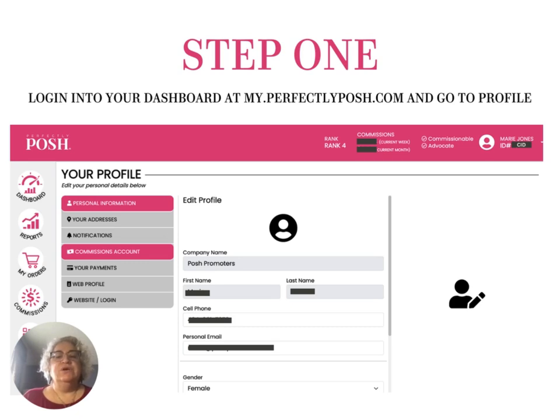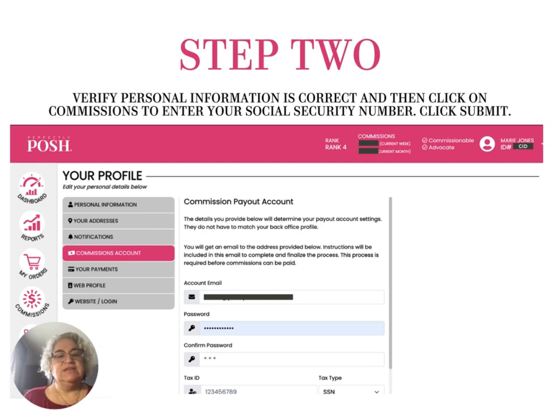So step 1 is to log into your dashboard at my.perfectlyposh.com and go to your profile. You'll see it's on the far left-hand side, and I am on desktop. It looks a little bit different on the phone application, and I hope to have something set up so you can see what that looks like as well. Once you're in your profile, which is right underneath the organization tab here, you're going to review your personal information and then click on account, commissions account.